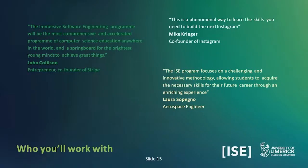So rather than listening to me say a few words about how wonderful the program is, I think it's better if we take a testimony from a few people who are in the know. So the first there from John Collison, who says the Immersive Software Engineering program will be the most comprehensive and accelerated program of computer science education anywhere in the world, and a springboard for the brightest young minds to achieve great things. And that's an incredible endorsement from somebody who's revolutionized financial transactions on the internet.